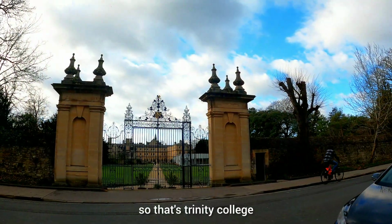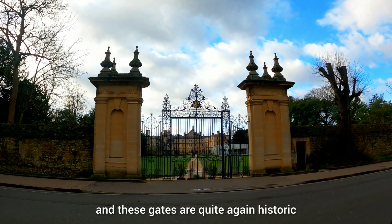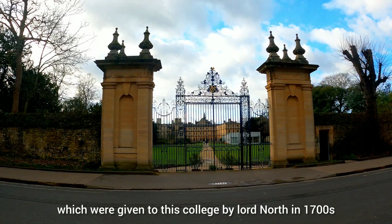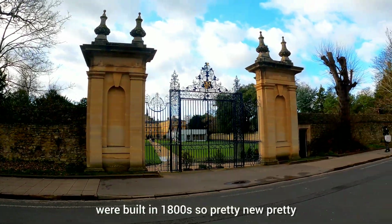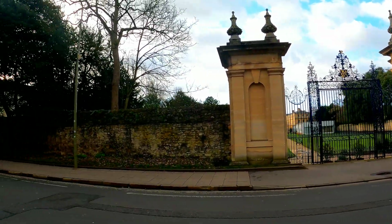shot. So that's Trinity College, and these gates are again quite historic, which were given to this college by Lord North in the 1700s. But the piers beside this gate were built in the 1800s, so pretty new and pretty old at the same time.